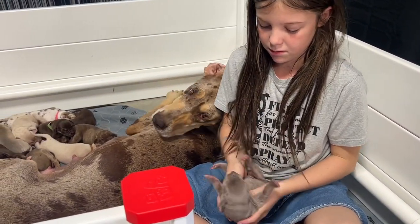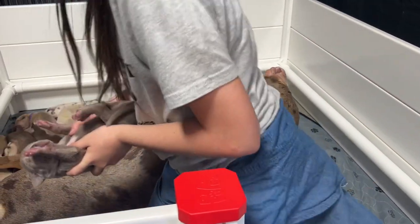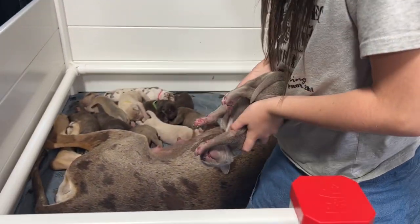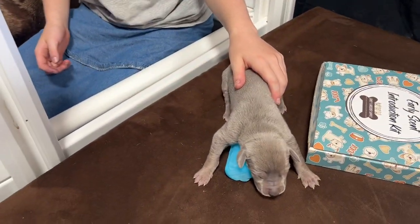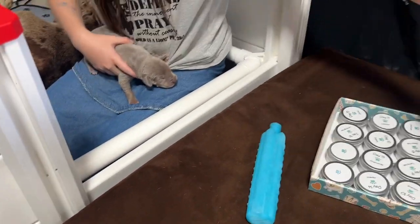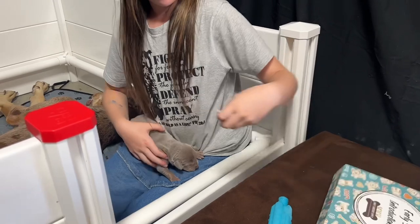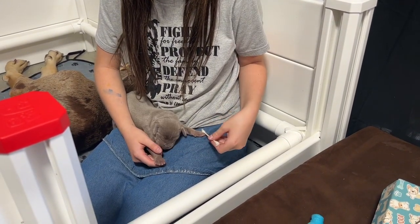Okay, so Hayden's gonna start doing ENS, which again is early neurological stimulation. And she has four positions. She holds the puppy head up for 3 to 5 seconds, on its back for 3 to 5 seconds, and then upside down for 3 to 5 seconds. And then she puts them on a thermal situation. We have just an ice pack. And then the last thing that she does is just tickles the toes in between each one.